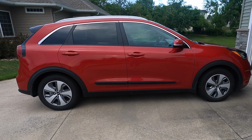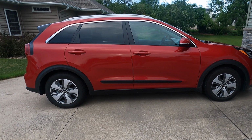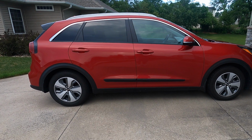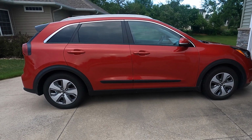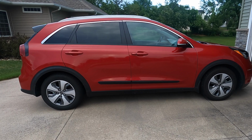So about 11,000 miles of usage, probably 2/3 of that pure electric. I've lost about 2 miles of range on the highway. My city range is now down to 33.5 miles or 55.5 kilometers on a full charge. The highway range dropped from 26 down to 24 miles this year, or 38.6 kilometers.